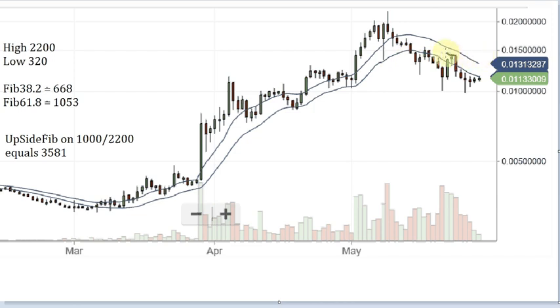So in recent times with the newly declining average, we can see in here that it has resisted this band and is now coming back to what is a pretty big Fibonacci point from the 320 breakout lows and the 2200 highs, at 1053 on the Satoshi number. Interesting. 2 support tests thus far. The more you test it, the more likely it is that you take it out.